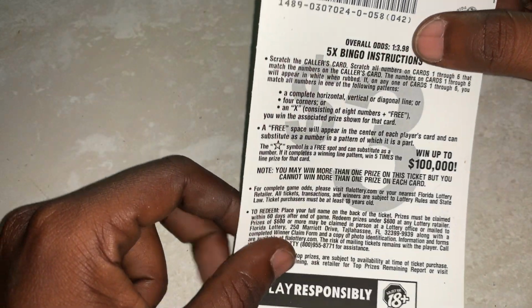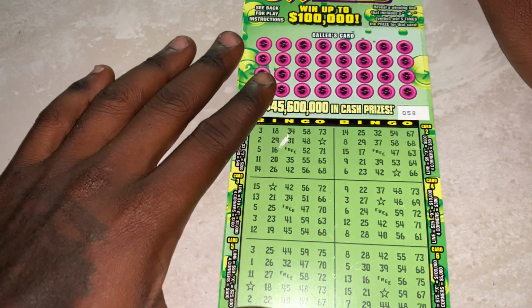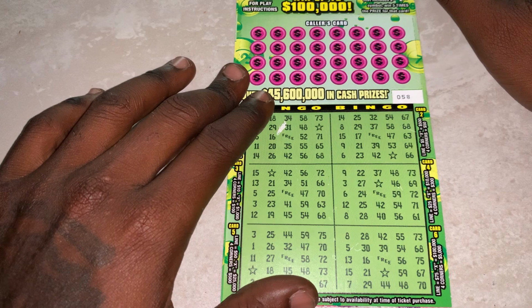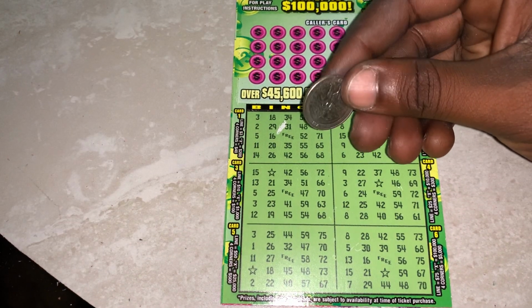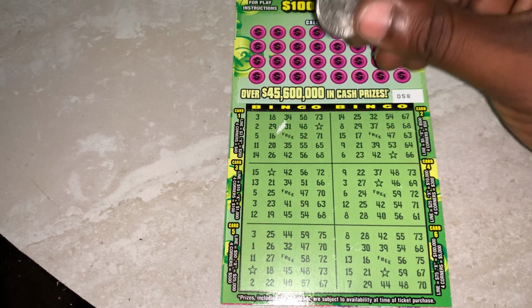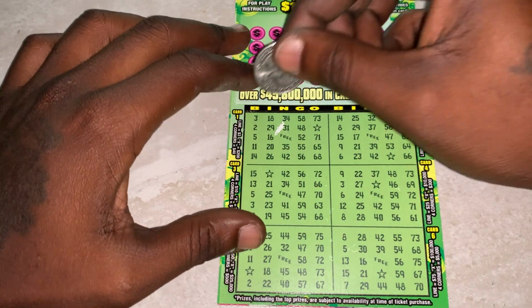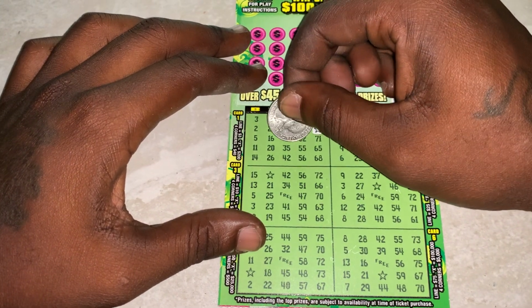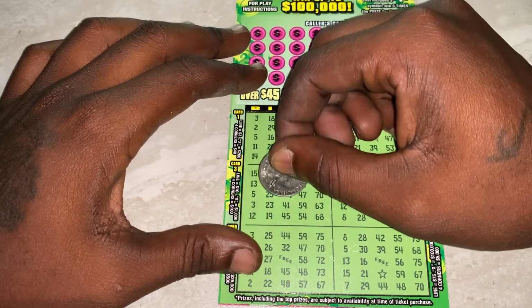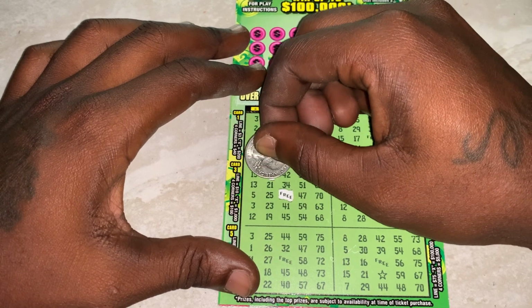Six cards. The odds on this is 1 in 3.98. So as you can see, the odds is pretty horrible, but at the same time, it's fun to scratch. All right, but before I get started, oh yeah, and I'll be using my quarter. Before I get started, let me go ahead and scratch the free and the stars. Let me get those two out the way first, which I usually do, and then after, I'll get started with the numbers. One of my favorite tickets, kills time, it's fun to scratch.